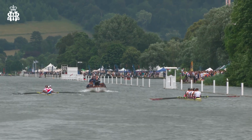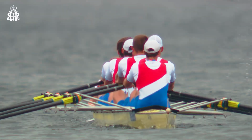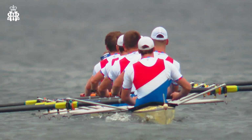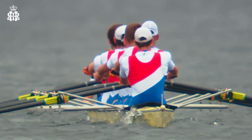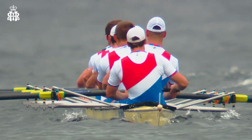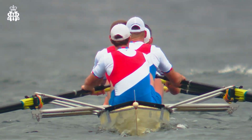Well, a lot of work to do for the Germans, but they're not giving up at all here. Lots and lots of hard work going down through those legs, relentlessly determined. For every crew coming here, whichever day you get to qualify for this regatta is a big, big deal. So you will want to put everything into every race you've got. Even this is going to be a tough ask for Hannover now, to make any impact on that Leander lead. But they'll still want to finish with the best race they've got in them for today.